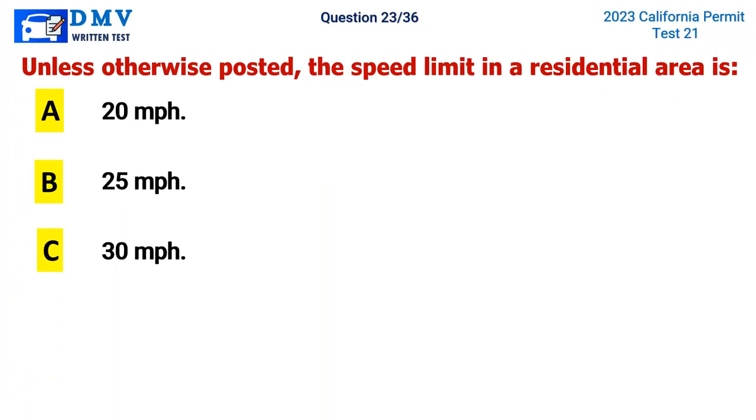Question 23. Unless otherwise posted, the speed limit at a residential area is A. 20 miles per hour. B. 25 miles per hour. C. 30 miles per hour. The correct answer: B. 25 miles per hour.